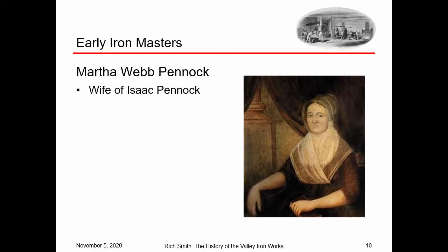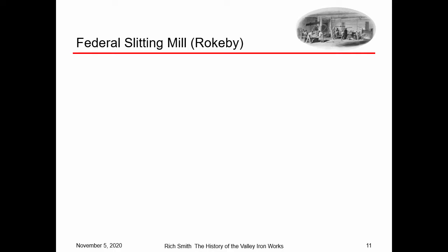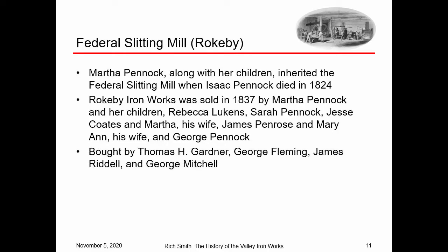Martha Webb Pennock, Isaac's wife, was also an early iron master. She was the mother of Rebecca Lukens, and along with her children inherited the Federal Slitting Mill when Isaac died in 1824. She had the mill rebuilt and named it Rogeby. Together with her children, they sold the mill in 1837. The heirs, her children, included Rebecca Lukens, Sarah Pennock, Jesse Coates and Martha, his wife, James Penrose and Mary Ann, his wife, and George Pennock.